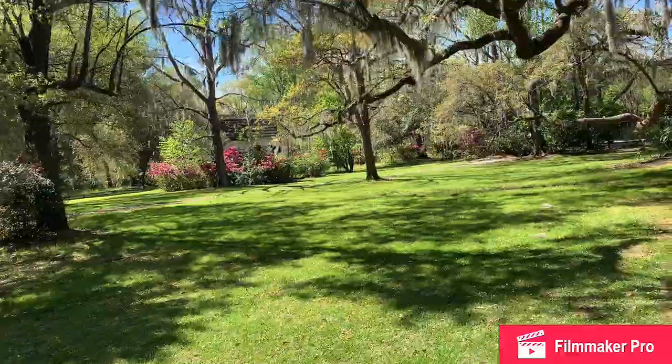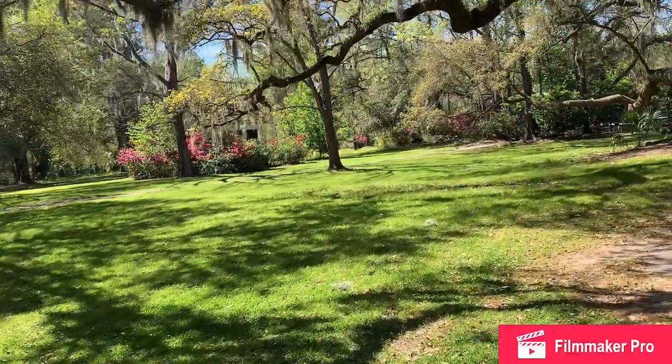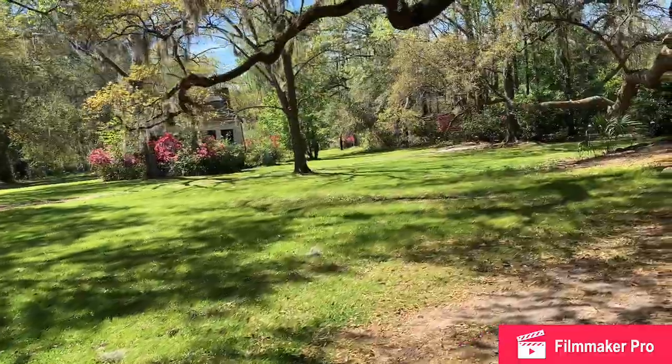Now the smaller building on the end, that's the old smokehouse. That's where they cured the meat and stored it for winter before refrigeration. It was built in the early 1900s.